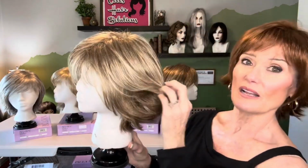But if you want something that's a little cooler on the blonde side, this is definitely something you might want to consider. I'm actually very surprised that she looks this nice in person. I've never ordered a wig in her, and I am going to be wearing this young lady come summertime. I love this beautiful ashy color.